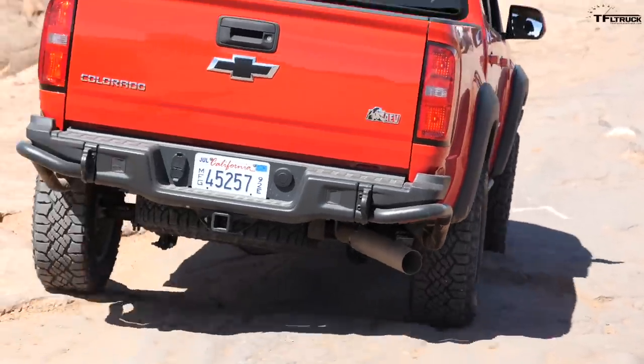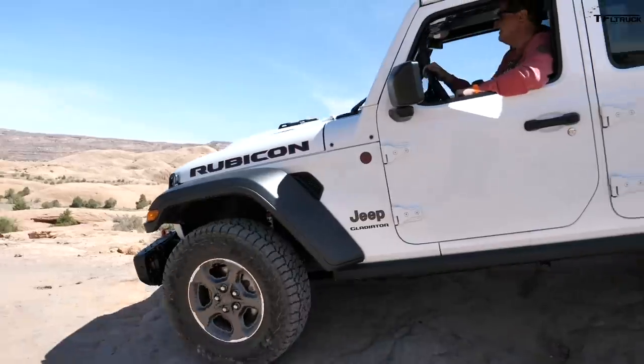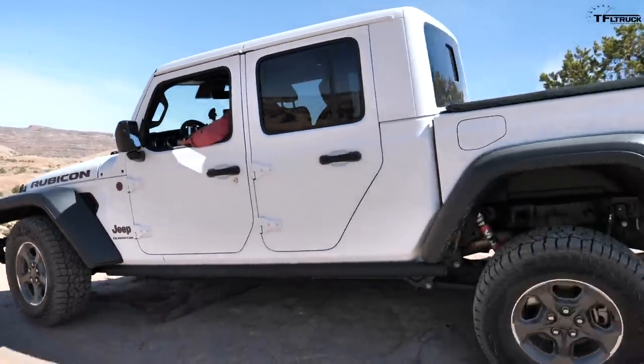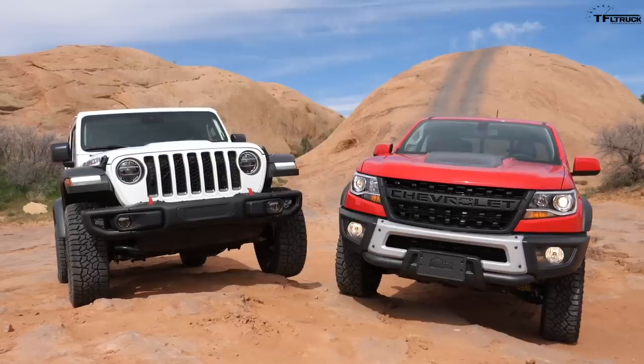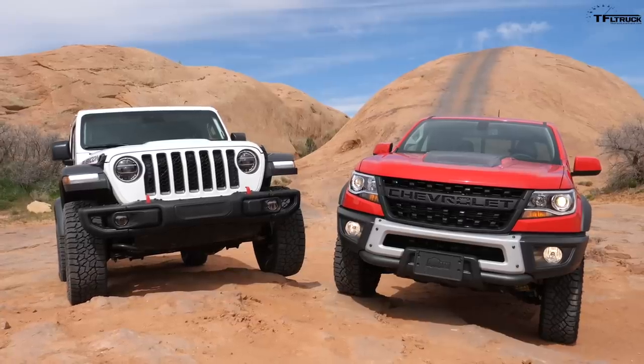And you're also maybe wondering, why don't we go apples to apples? Why don't we go 3.6 to 3.6? Sometimes, I hate to say it, but we don't have a choice as to what kind of truck we get. This time, Chevy sent us the diesel, and Jeep gave us the only truck that's available, which is the 3.6. Of course, Jeep says that there is a diesel coming, so we'll have to stay tuned for that. But for right now, it's diesel versus gas. And actually, I kind of like that. That's not a bad thing.